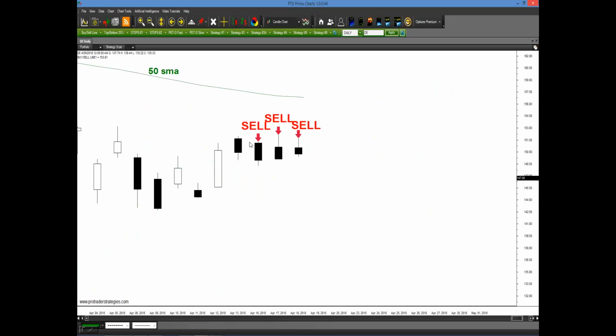Another cluster of 3 sell signals that was recently generated in letter DE. This was in mid to end of April. We're below the 50. All the rules are met. These are 3 valid sell signals a day apart. And once you apply the PET D, you see that each one was colored red. In fact, even on these up days they were colored red. What does that mean? It's just telling you that that's an up day in an overall short-term downtrend.